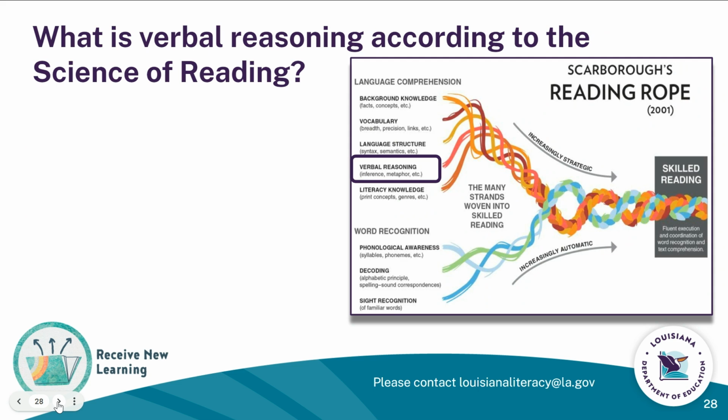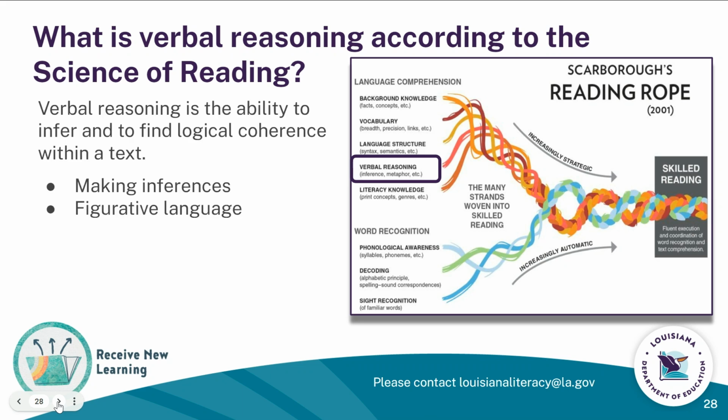Now let's move on to verbal reasoning. Based on your learning through your Foundations of Literacy training, you should have learned that verbal reasoning is the ability to infer and to find logical coherence within a text. This can include making inferences as well as analyzing figurative language.